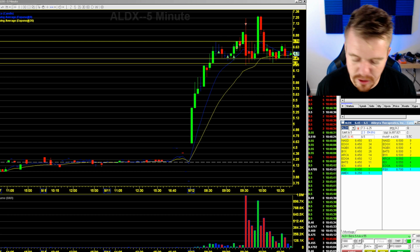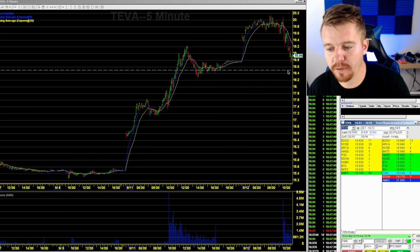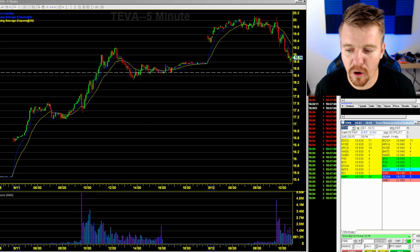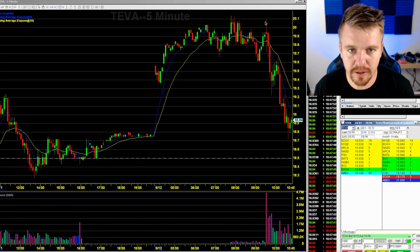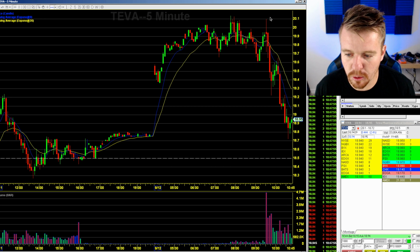Another stock this morning, which would have been an amazing short, after the whole ALDX thing, after being kind of like, okay, it's one of those days. I'm not going to force it. I'm not going to overtrade. You can see TEVA, really a beautiful short setup. You can see here, this is one of those setups that I just love to see. I probably should have shorted this one.